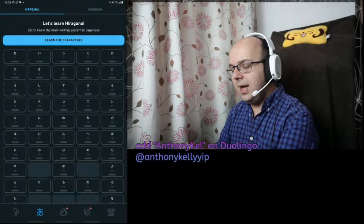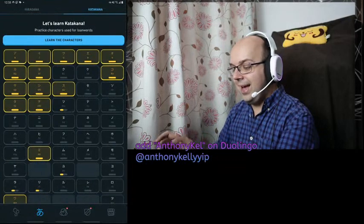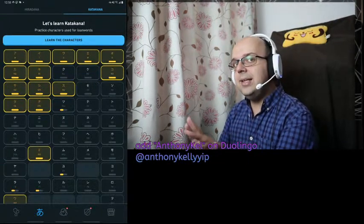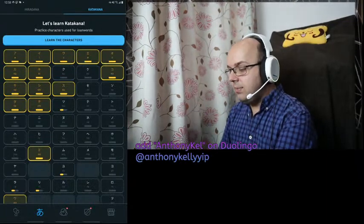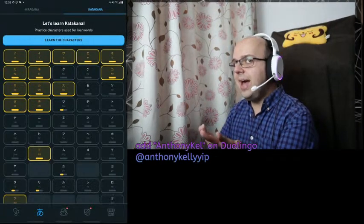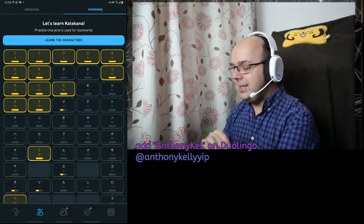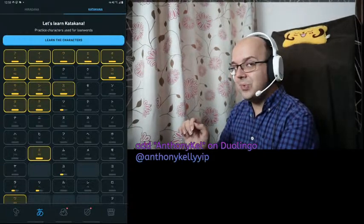There is a new section, I believe, in Duolingo, and they have Let's Learn Hiragana and Let's Learn Katakana. Look at all those yellow things here. These are new exercises designed to teach you characters and to help you get familiar with characters. When I first tried to learn Japanese a couple of years ago, Duolingo didn't have this. So I had to use another app, Hiragana Pro and Katakana Pro, which are great, by the way. If you've got an Android phone, please download them. But now we've got this as well. And I just want to show you how it works.